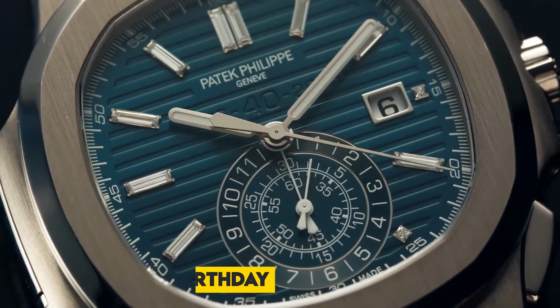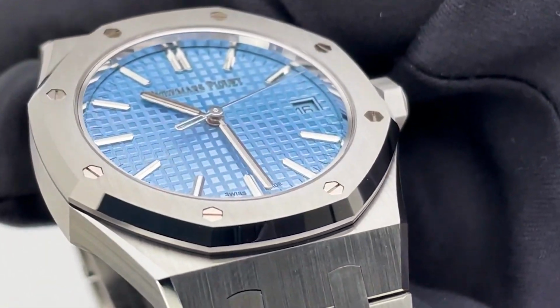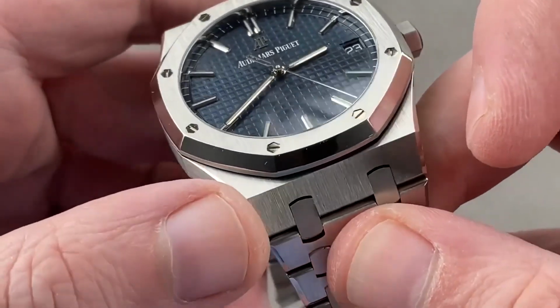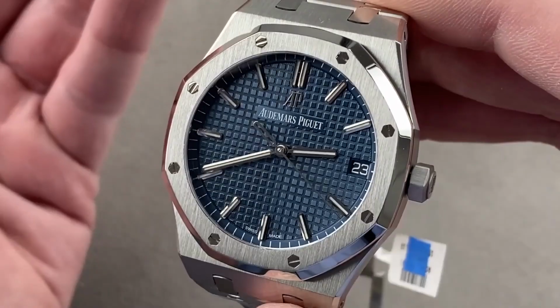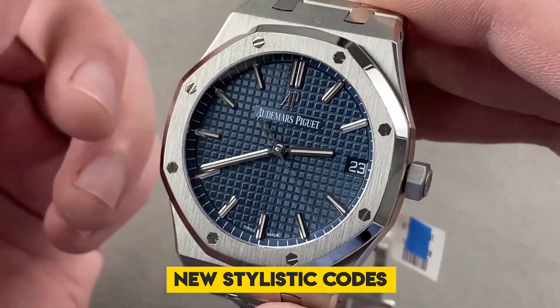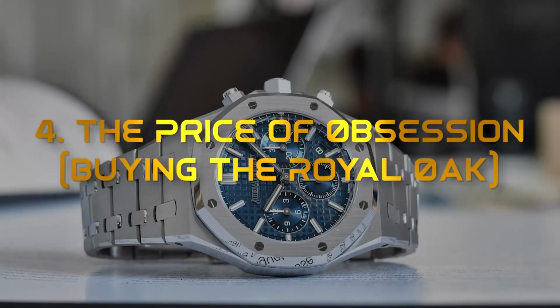2022 marked the Royal Oak's 50th birthday, and AP gave it a big party, plus some special editions, but the core legend remains the same. As one modern commentator noted, the Royal Oak revolutionized watchmaking by imposing new stylistic codes still obeyed by collectors in 2025. The price of obsession.